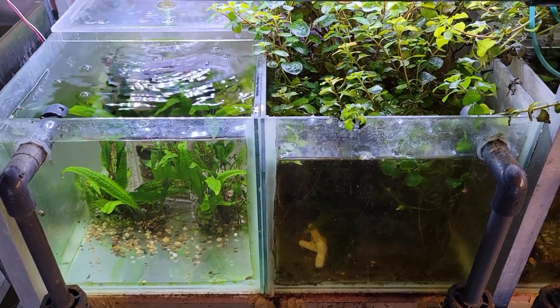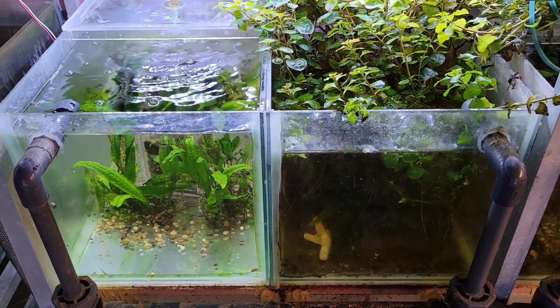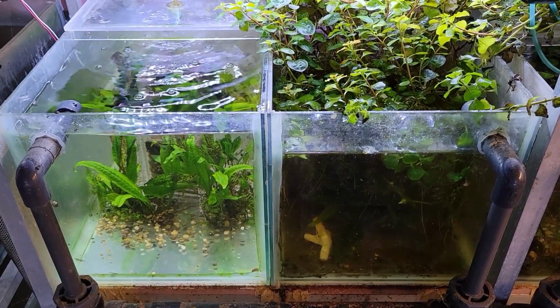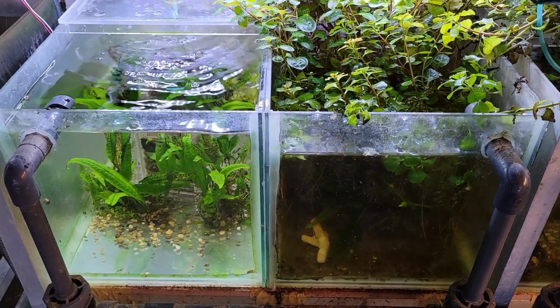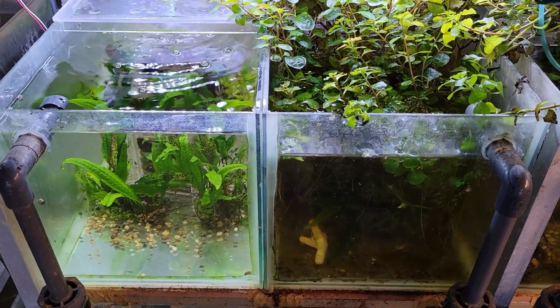I keep them in all my tanks wherever possible, and the ones where it's not possible are the ones where they get eaten. Obviously, goldfish are a prime example, but then again, African cichlids, and there's a myriad of others that like to mow down plants, and I don't tend to keep too many in there, unless, of course, I'm just adding them as a snack.